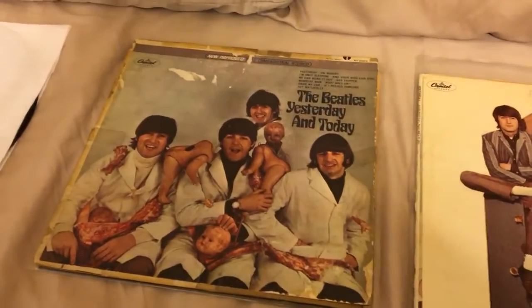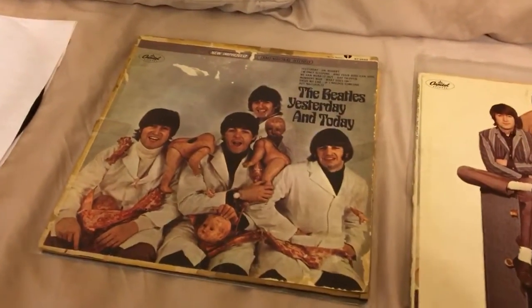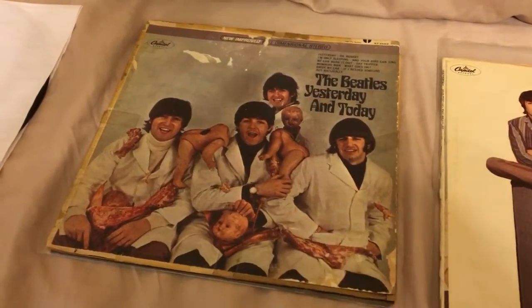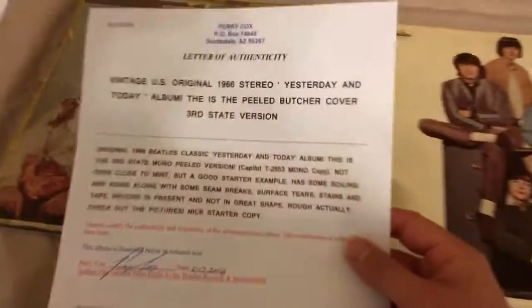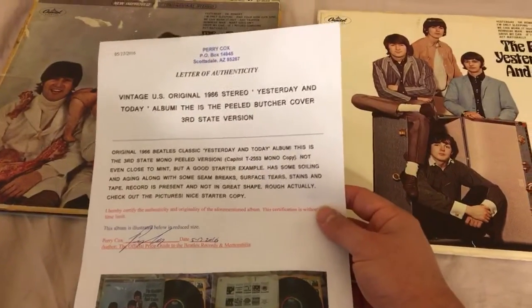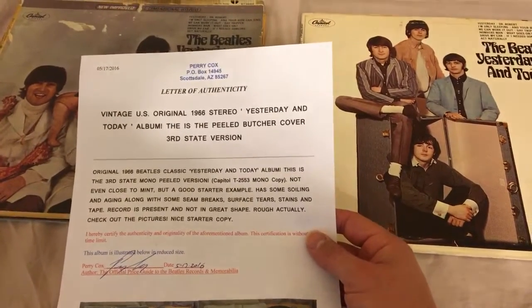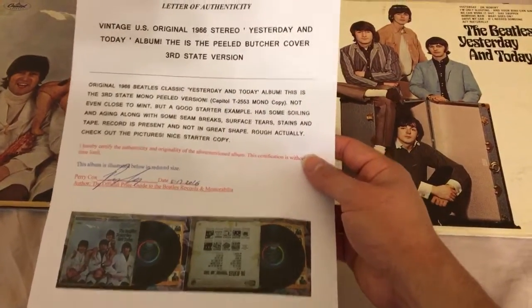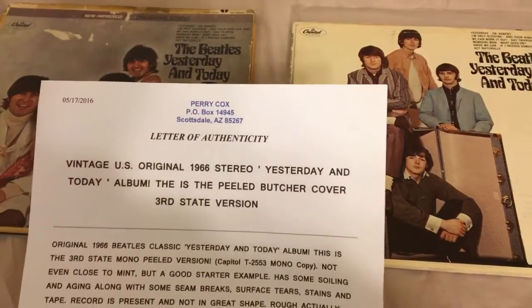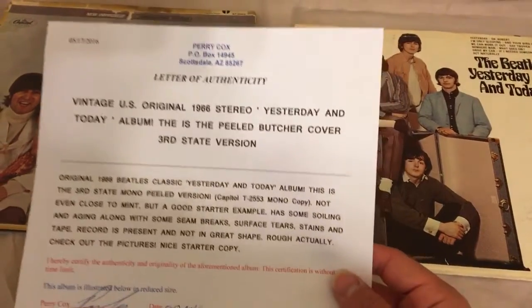Let me tell you something real quick about what else I got with this third state. One of the cool things is I got a letter of authenticity from Mr. Perry Cox. It talks about the third state and everything, and it's signed by him. So that was really cool.